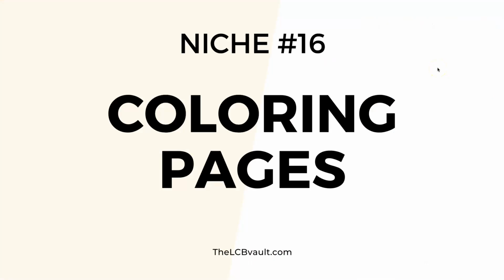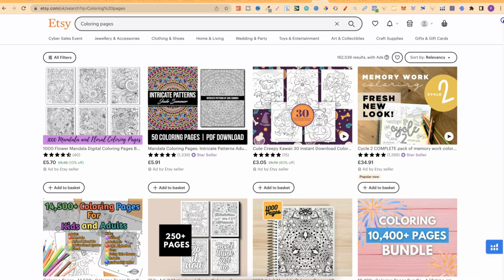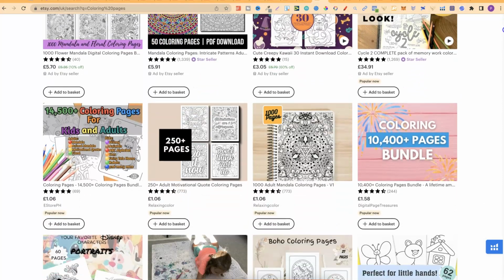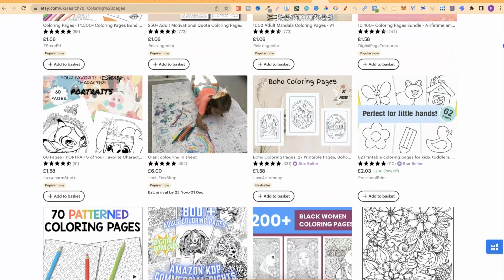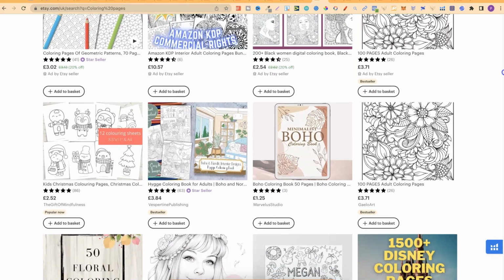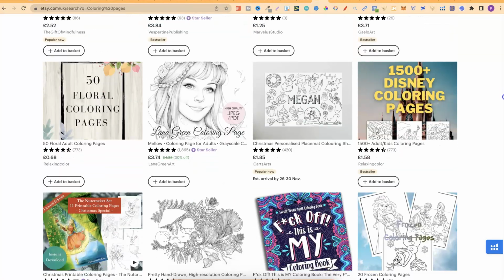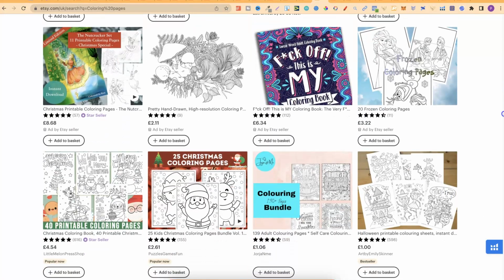Niche number 16, and that's colouring pages. Now, if you're anything like me, then you publish low content books over on Amazon. Now, one of the books that I do actually sell are colouring books. So what I could technically do is take my colouring books, start breaking them down, and then I could also sell them over here on Etsy, because the colouring page market here on Etsy, again, is absolutely huge. And there's so many different types of sub-niches under colouring pages here on Etsy. You can do colouring pages for kids, for adults. You can do flowers, different types of animals. There's so many ideas for you to create colouring pages around.